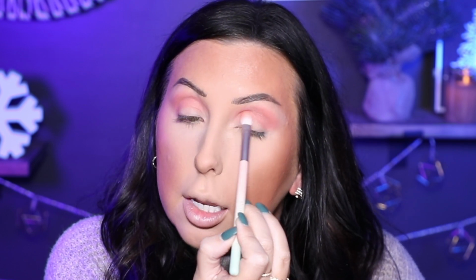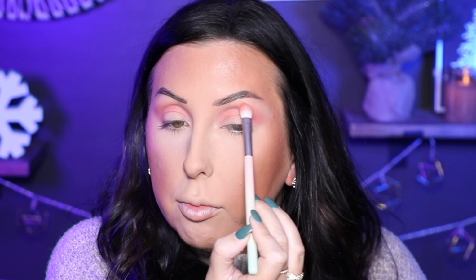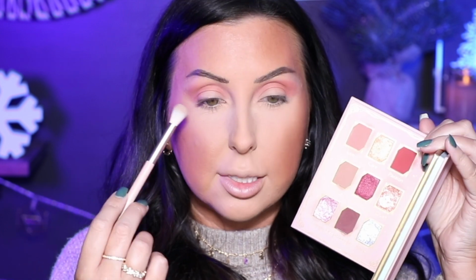Look how beautiful this shade is. I'm just going to blend that in, buff it in back and forth. Okay, once I have that shade how I want it, I'm going to dip just lightly into Peace, that kind of cool toned taupey brown, and I'm going to blend out the edges with this bigger brush from that Oden's set, just going back and forth to buff and blend.